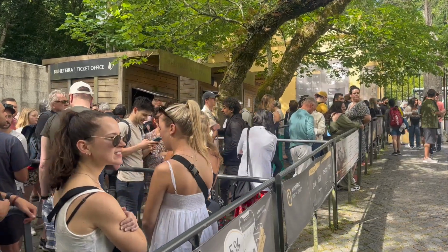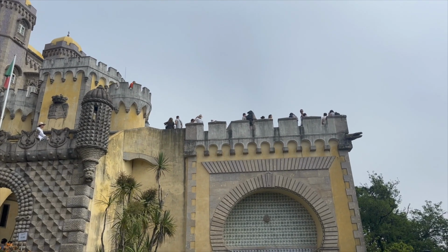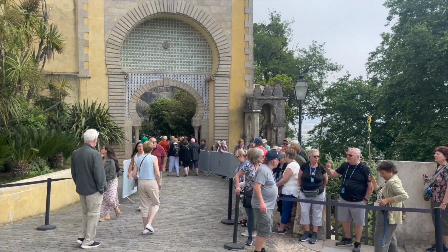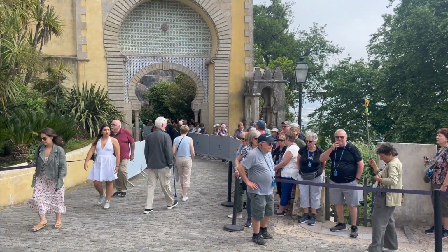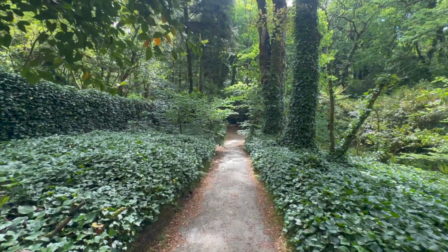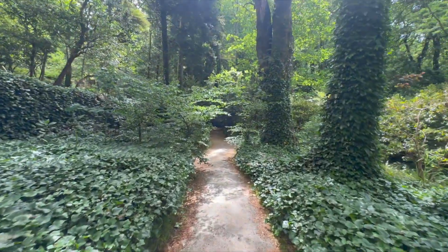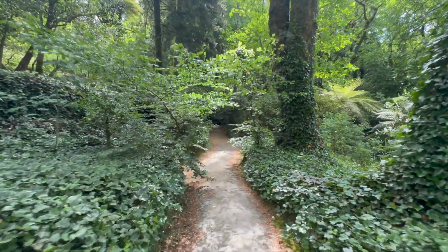You'll find long lines at the ticket booth. Full tours might be sold out on your visit, but if that's the case, you could still walk around the outside and admire the colorful castle. And the castle grounds themselves are beautiful to walk through. There are trails all through the park, which provide a nice escape from those crowds.